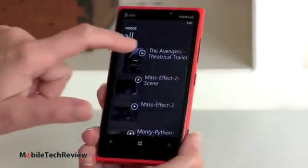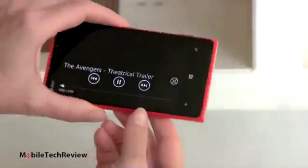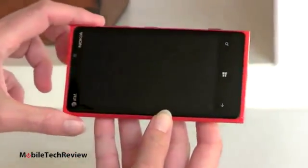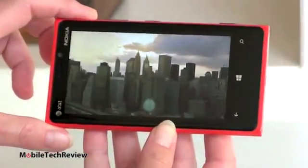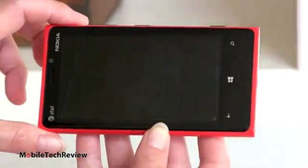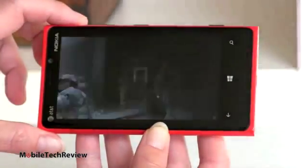And if you want to check out videos, we're going to check out our Avengers. This is a 1080p trailer. Really, really nice screen. Just a pleasure for watching videos. Nice color saturation, super sharp.